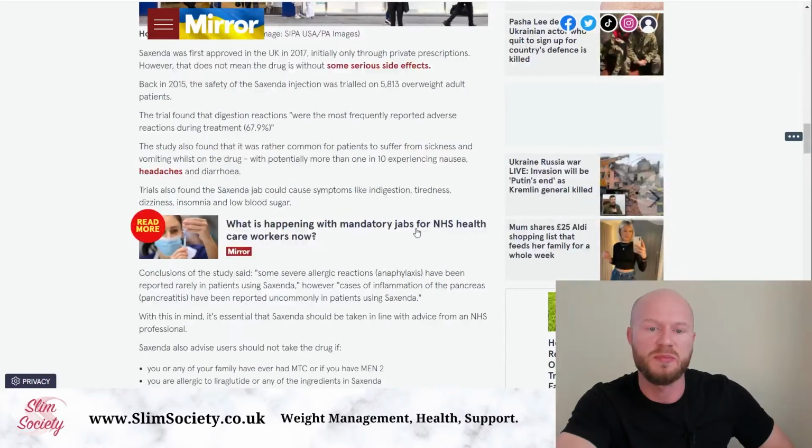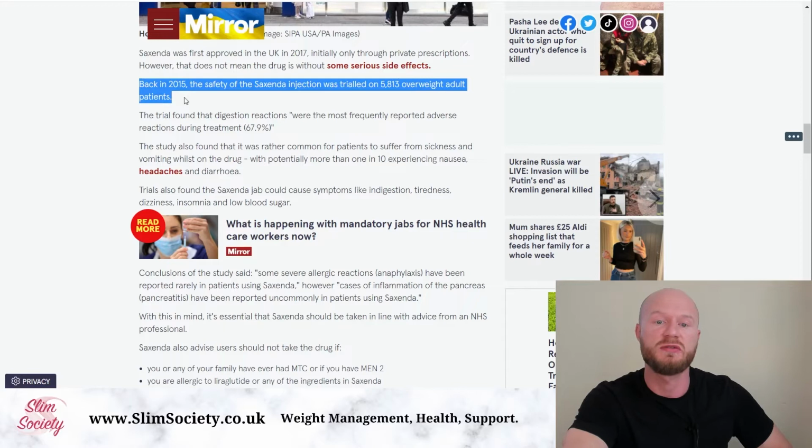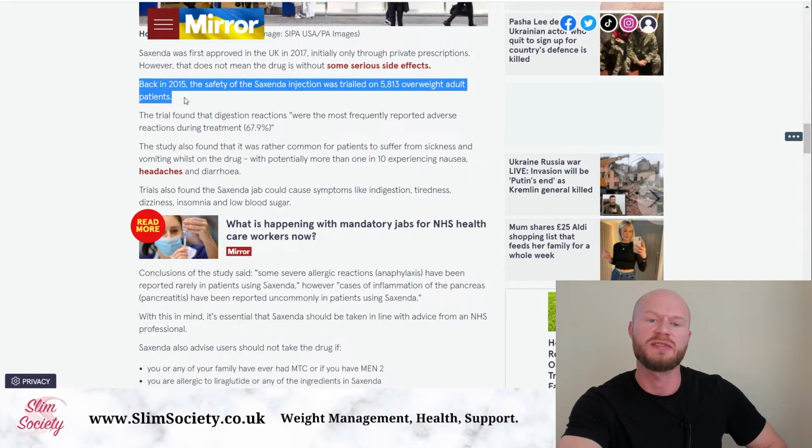This is basically the same article again. Oh, here we go. Look, back in 2015, the safety of Saxenda injection was trialed on 5,813 overweight patients. The trial found that digestion reactions were the most frequently reported adverse reactions during the treatment at 67.9%. 68%, like I said.